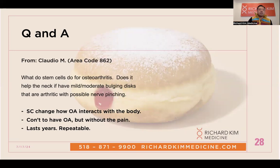Claudio M. from area code 862 said, what do stem cells do for osteoarthritis? Does it help the neck if you have mild to moderate bulging discs that are arthritic with possible nerve pinching? So again, jelly donut idea, but stem cell ultimately changes how osteoarthritis interacts with the body. So you will continue to have osteoarthritis, but simply not have the pain. In this scenario, we often like to describe that we treat patients and not pictures. So even though your MRI, even though your X-ray, even though your CT scan may show some signs of degeneration, ultimately, if you aren't feeling that degeneration, how much do you care what the X-ray looks like? And most people's answer is not a whole lot.